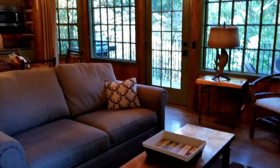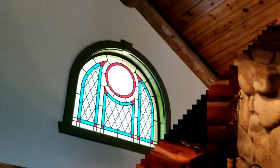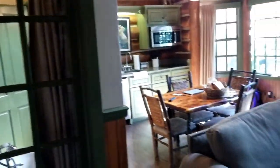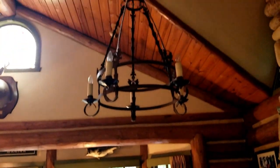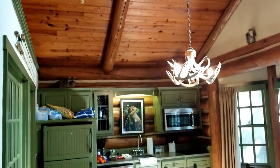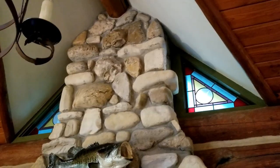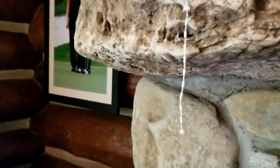All right. Obviously, with it being a cabin, everything's pretty much centralized into one room. But that doesn't make it any less awesome. What cabin is complete without a nice stone fireplace? And there's actually wood in here and outside, so you can start a fire. But it's summertime, so I'm not going to guarantee that we're doing that.